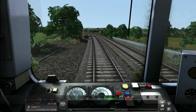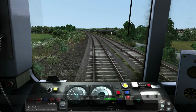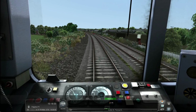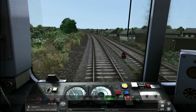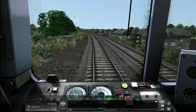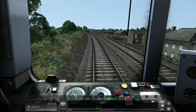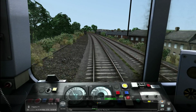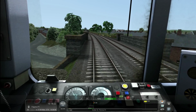Our speed limit is now 75, so we can increase our speed, but not too much because we're going to be stopping at Exeter St Thomas in 0.4 of a mile's time. Okay, we're going to bring the power off now and put our brakes on.